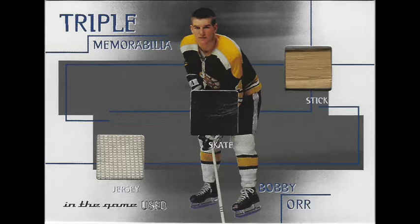because, to the best of my knowledge, as I was doing some research earlier today, there are only four other licensed or memorabilia cards that have three different memorabilia types. So you'll see cards that have a jersey and a stick, but seeing jersey, skate, and stick all on the same card, there's only four other cards out there that have that.